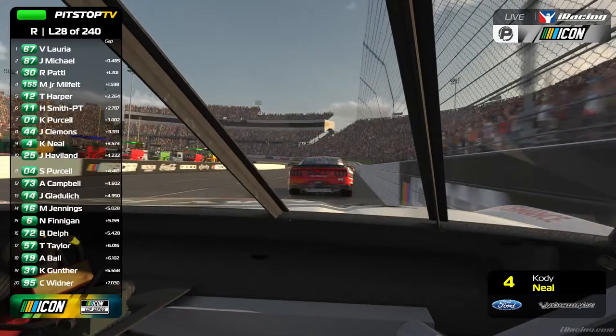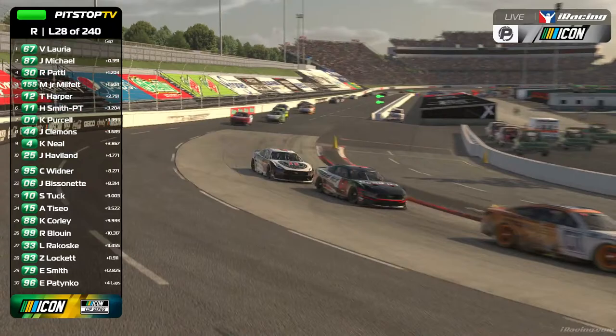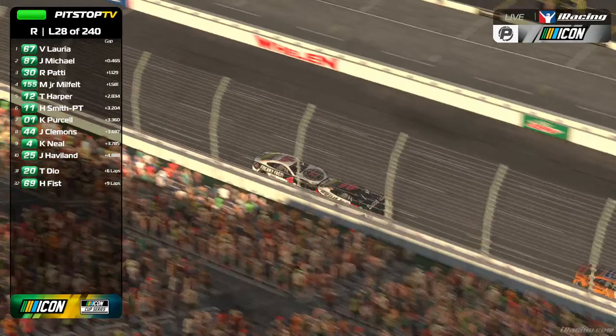See how he's taking a bit of a wider line. This is what we were seeing earlier, how these drivers can really run the middle line and make something work and still hold on to that much needed speed and track position, as Cody Neal works to find his way around the 44 of Clemens. He's going to have a bumper, maybe show the nose. Yeah, he's going to go for it.